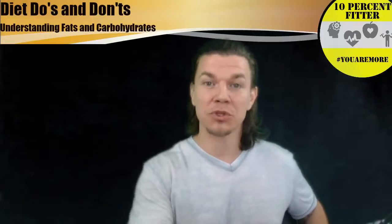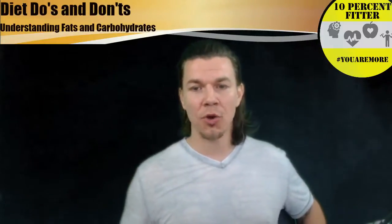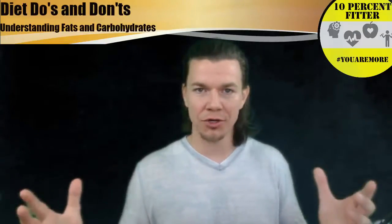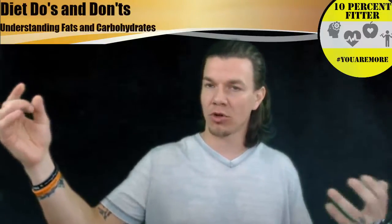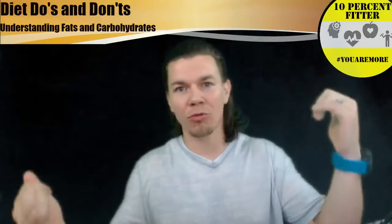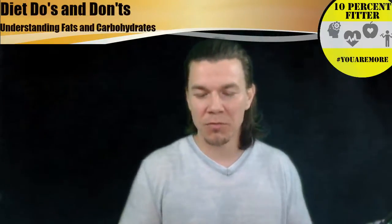Lots of saturated fats with carbs is bad. I talked about that yesterday. Don't pair a high carb meal with a high fat meal. That's not going to be a good thing. But if you had a high fat meal with a low carb meal, that's fine. Or a moderate of both is fine. Or a higher carb, lower fat is fine, right? But just in moderate proportion.